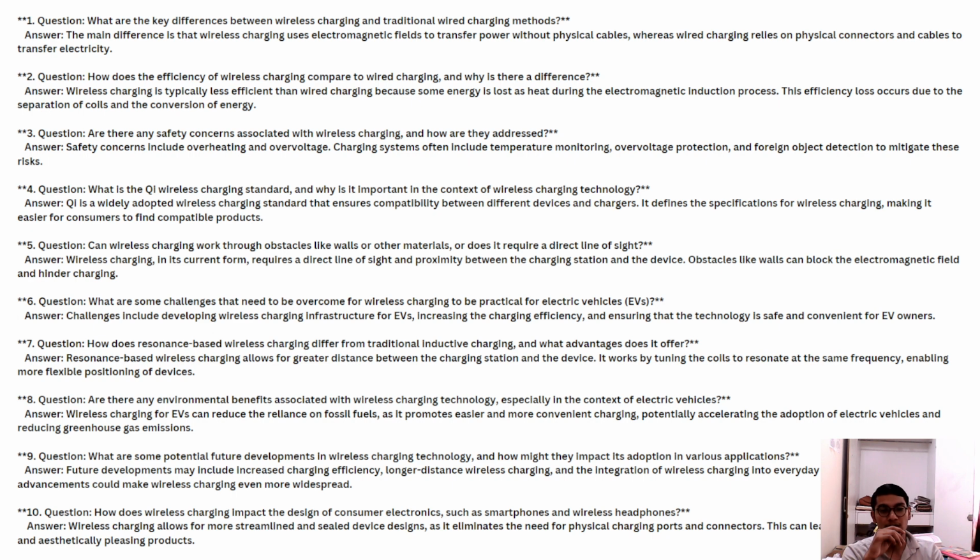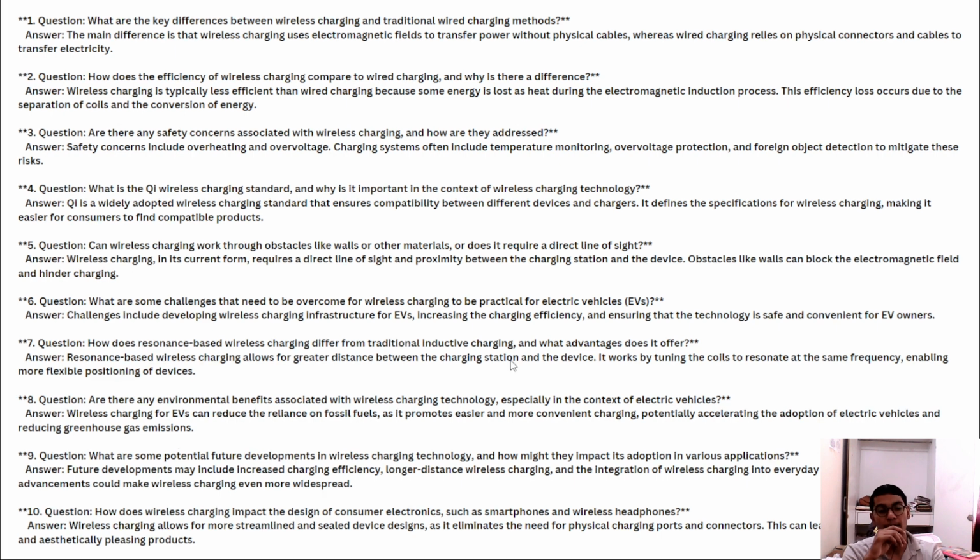Resonance-based wireless charging allows a greater distance between the charging pad and the device. It works by tuning the coil to the resonant frequency. What are the environmental benefits associated with wireless charging technology, especially in the context of electric vehicles? What are some potential future developments in wireless charging technology? How might they impact the adoption of various applications? How does wireless charging impact the design of consumer electronics? All these kinds of things have been covered.